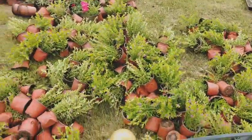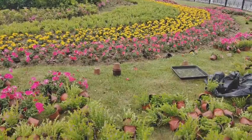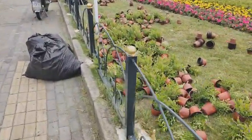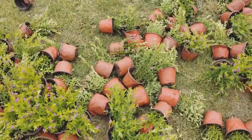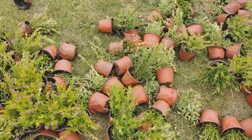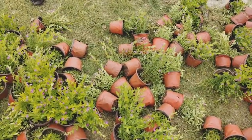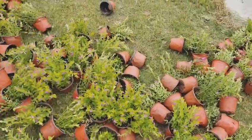Everyone is very fresh. And in the pot, you can see the earth is wet. It's very watery. So the pot protects the flowers well. So everyone is pretty alive.